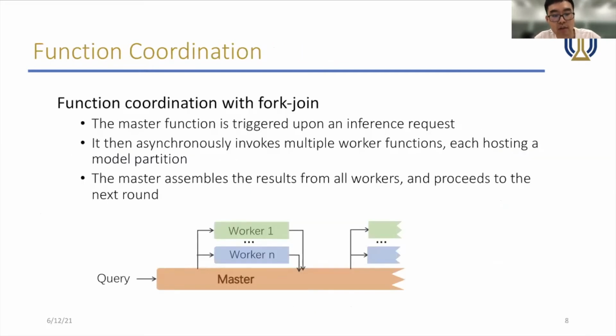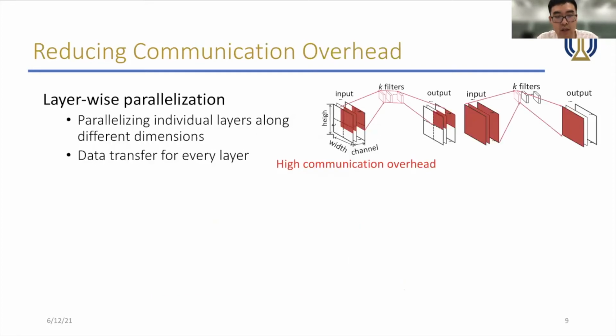Since the functions have no stateful connection, we coordinate functions with a fork-join process. That is, to serve an inference request, we have a master and multiple worker functions, where the master triggers the workers using RESTful APIs. Each worker computes its partition and returns the results to the master, which can then assemble all the results and proceed to the next round.